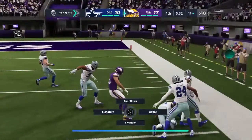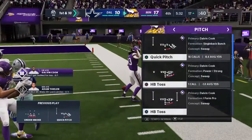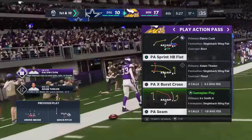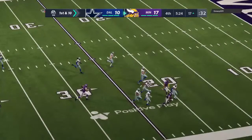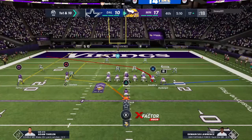Pass for 20. And they'll wind up getting this one all the way down inside the 20. He's able to rip off 32 on that one. It's a 1st down. The 17-yard line. So from the 17 now, here's a 1st and 10.